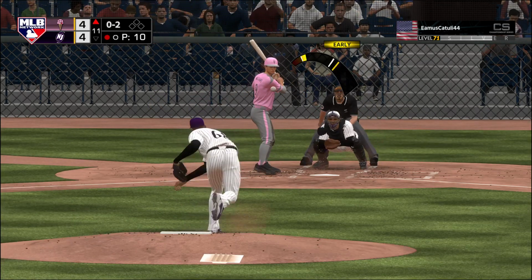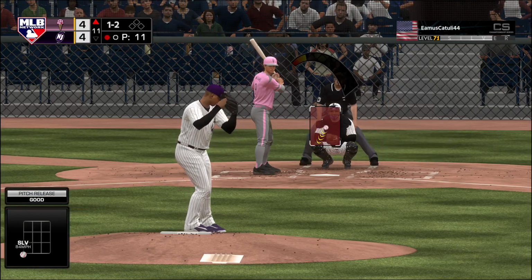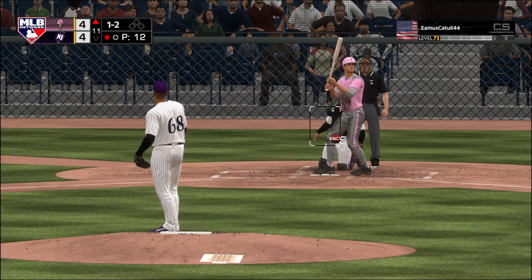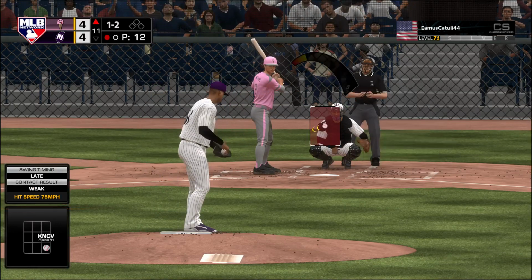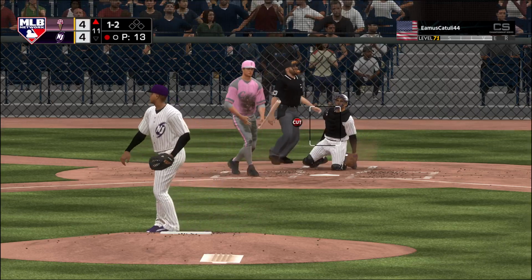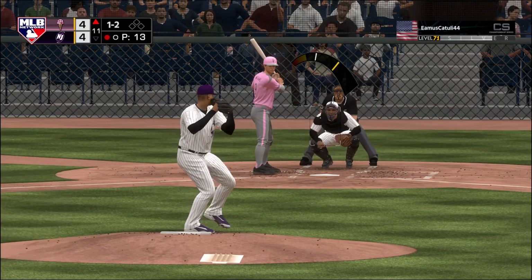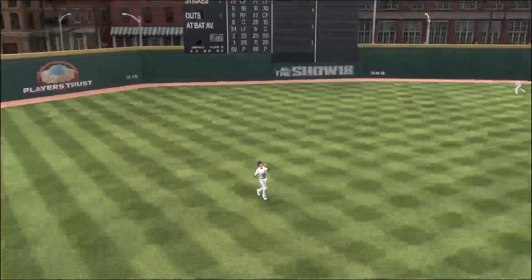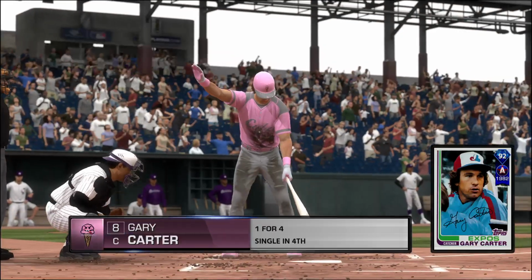And now a pitch on the way. Tried to get him to go after one below the knees, but it's 1-2. Neither guy willing to give in, and the at-bat will continue. Bases are empty, 1 man out. This is line to left. Yelich is in his tracks now as he makes the catch for out number 2.